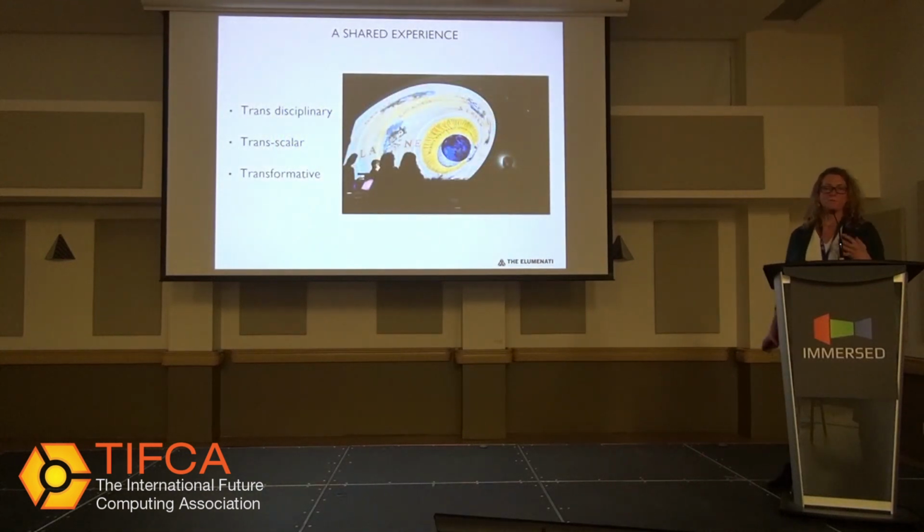So what we feel the real power of the shared group experience in an immersive environment is for education is these three points. They're transdisciplinary. So not only do they serve multiple disciplines in academia, but they also let you present all sorts of different concepts and illustrate the way they're interrelated because they are presented in context. They're transcalar, so we're moving through time, space, different perspectives. And then finally, they're transformative.